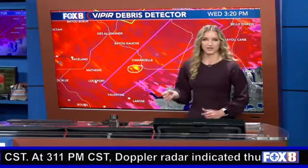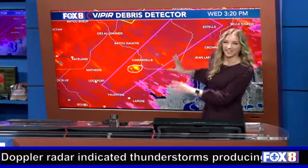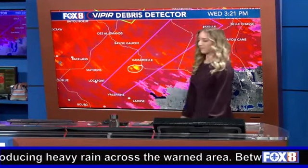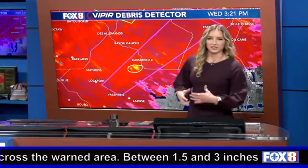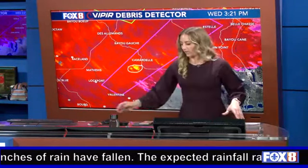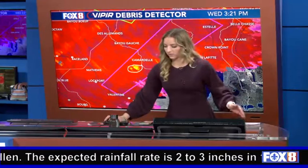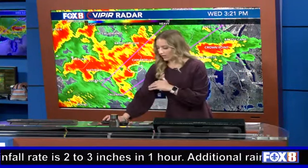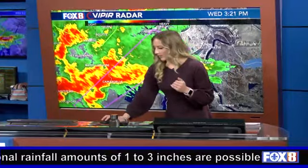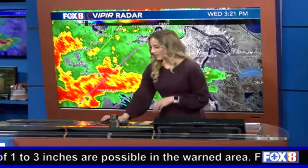We can tell that because all of this red is just that uniform rainfall that we've been seeing. And then in that yellow there, that might be things like tree branches or pieces of shingles or things like that that are not uniform in shape getting lofted into the air. So we'll continue to watch this. It is moving up towards the northeast right now, and we are going to see that impacting the West Bank in just a little bit.